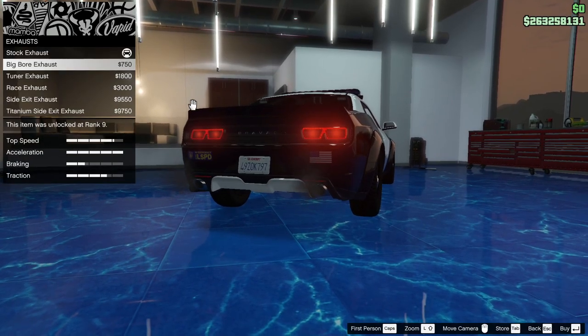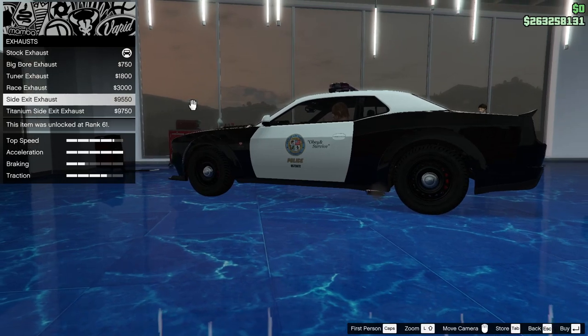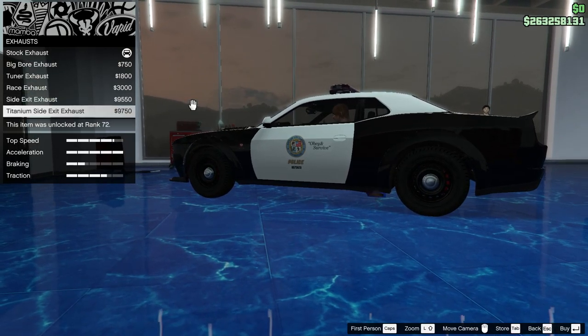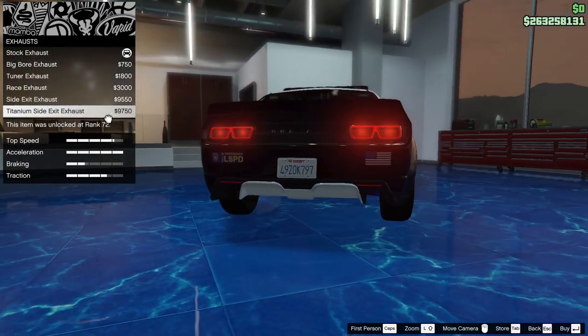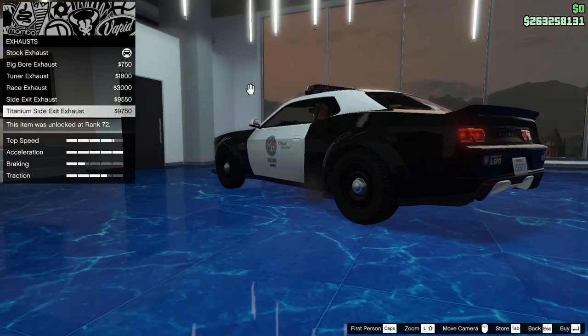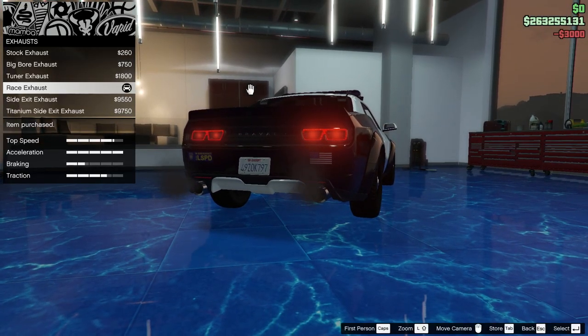See, big bore exhaust, tuner exhaust, race exhaust, side exit, titanium side exit. How does it look? Does it still have, like, the gap for the exhaust there? Let's just go with the... We'll go with the race exhaust.